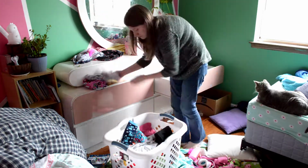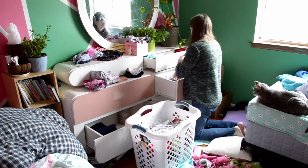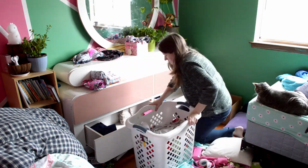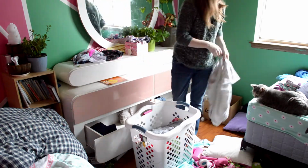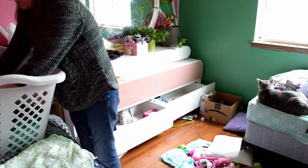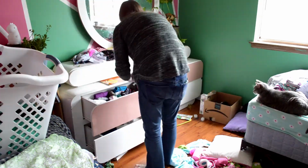I tend to get really frustrated by this room and it getting out of control, and I think part of it is really not their fault. I mean, we just don't have a good storage space for their things in their room, and it makes it hard for them to put things away nicely. But, I mean, we're working on it, and come on, how hard can it be to just throw the blankets back on your bed? Really?